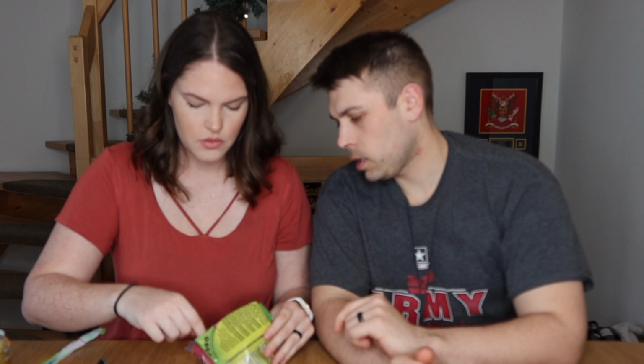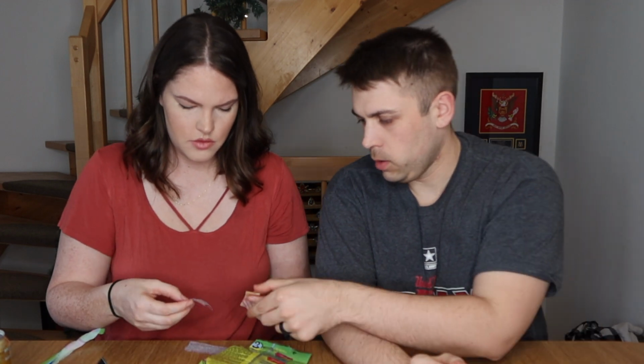Palate cleansing. This is another sour snack. The thing that made me want to get these is it says sour fruit gummy, but then right here it says 100% veggie. So it doesn't make a lot of sense to me, but ooh, they smell good. That kind of looks like cherry. Ooh, that looks like peach. I want the peach one.